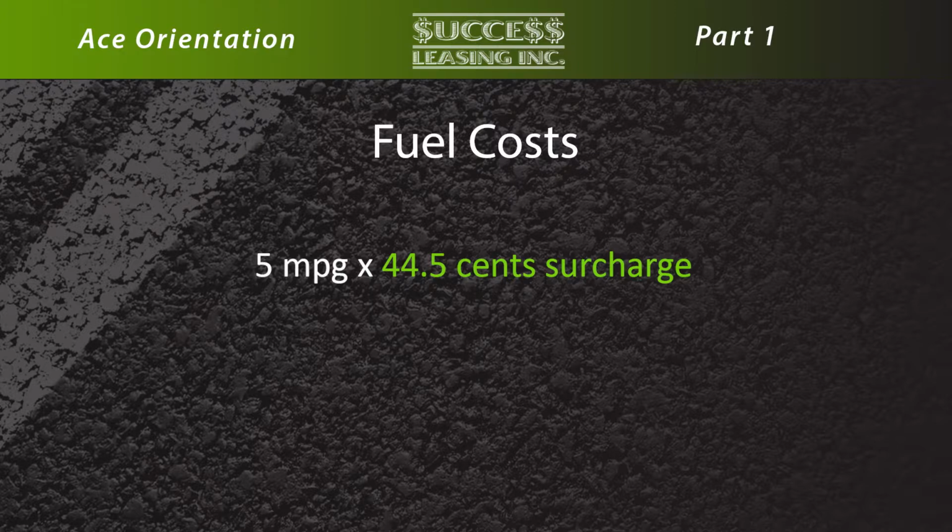In this example, you'll see a driver getting 5 miles per gallon. The 44.5 cent surcharge still remains the same. It's based upon fleet average minus 99 cents divided by 7. Even though the driver is averaging 5 miles per gallon, the fuel charge is still based upon 7.